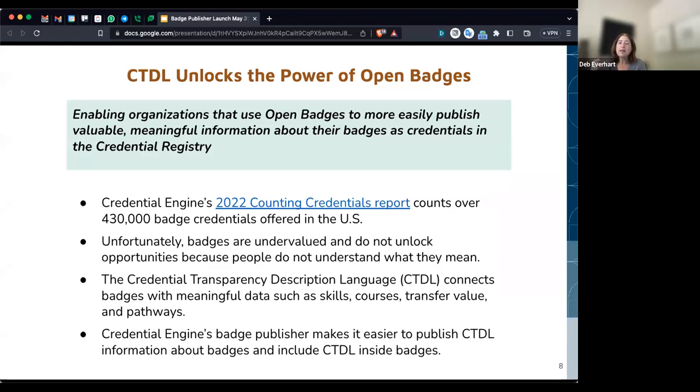Open badges can be a powerful and increasingly ubiquitous digital credentialing technology, and that can empower people with a better understanding of their own skills and achievements. But unfortunately, as we know, in a lot of cases, people just don't understand what badges mean. And so people who hold those badges don't get the real value out of them.